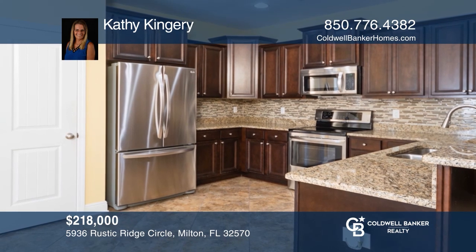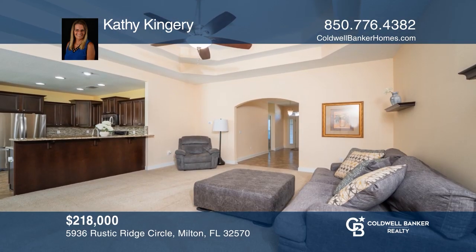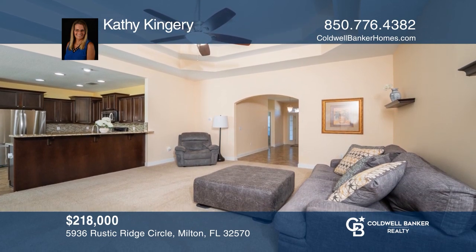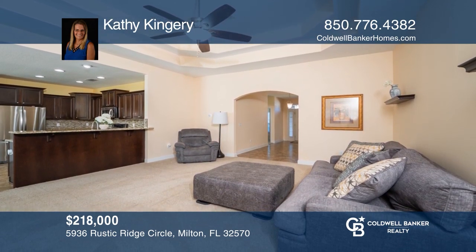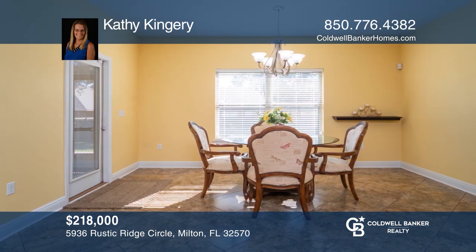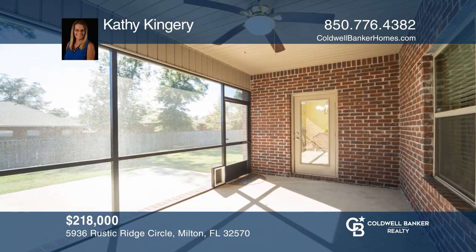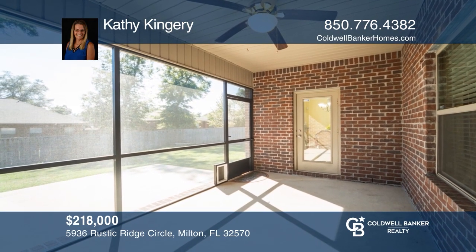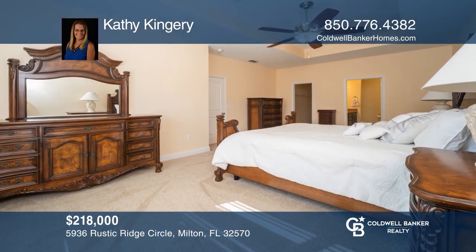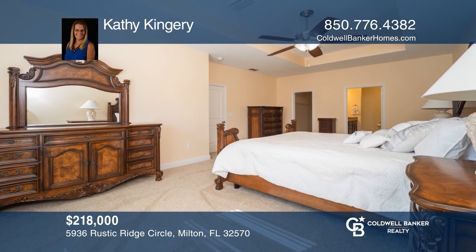This well-maintained home in Rustic Ridge Estates has been professionally landscaped. The spacious kitchen opens to the living and dining area and has beautiful granite countertops and stainless steel appliances. Choose to dine in the dining room, the open patio, or the covered screen patio. The master suite includes a 10-foot walk-in closet and a gorgeous master bath. Check it out today with Kathy Kingery.